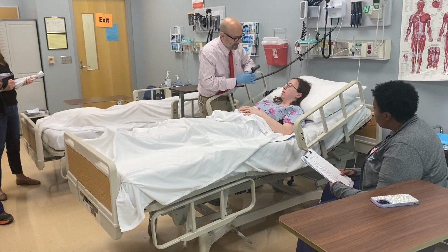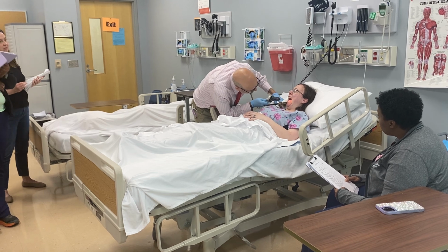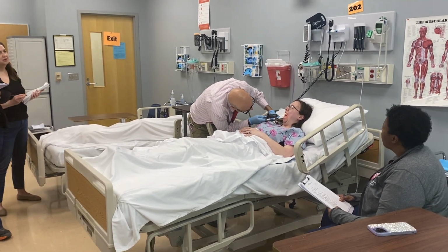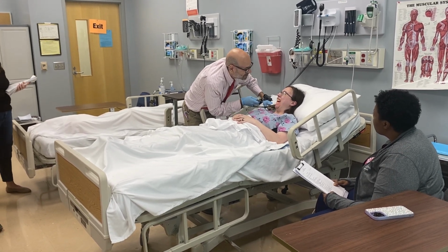All right, I don't visualize any lesions. I don't see any missing teeth. The patient has had their wisdom teeth removed. The dentition is good. There's no halitosis. There's no food particles.